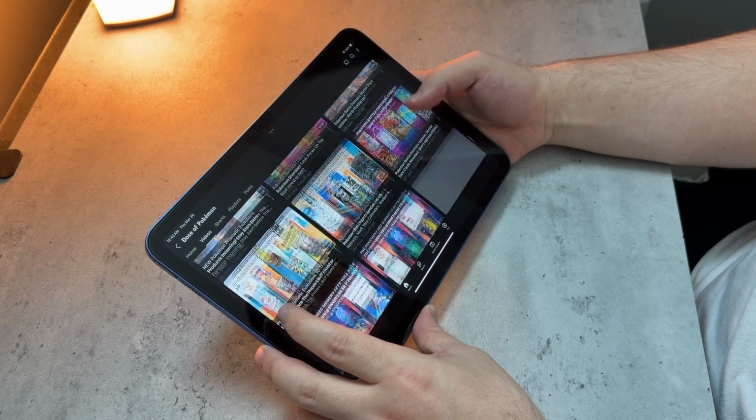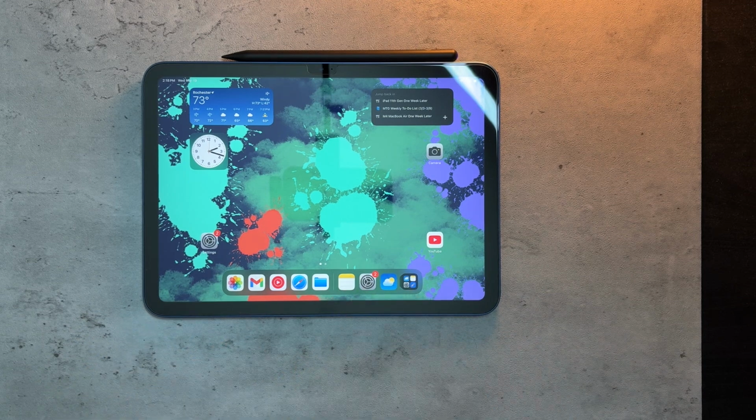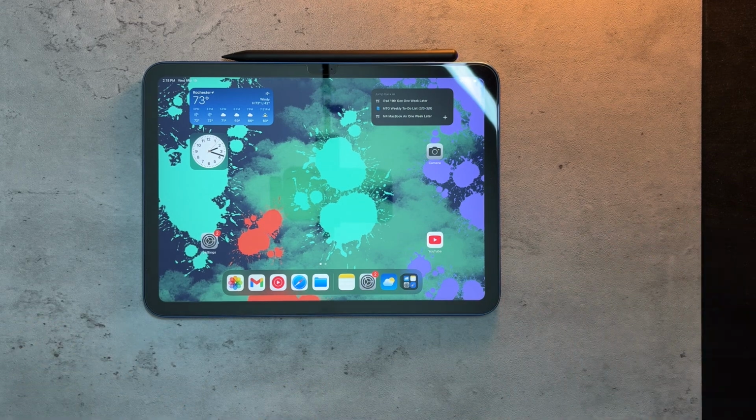Let me put it this way, this iPad can tackle 75-80% of what the iPad Air and what the iPad Pro have to offer. And that's just the everyday tasks, light work, consuming media, and all that great stuff.